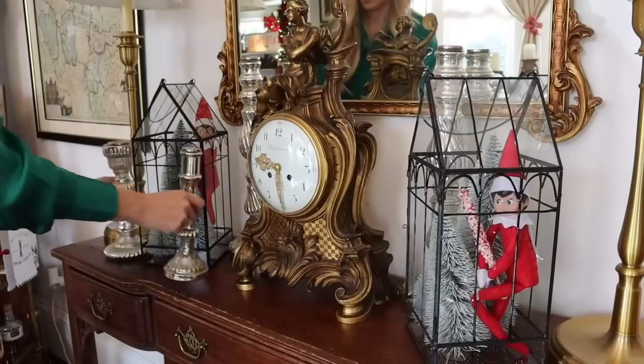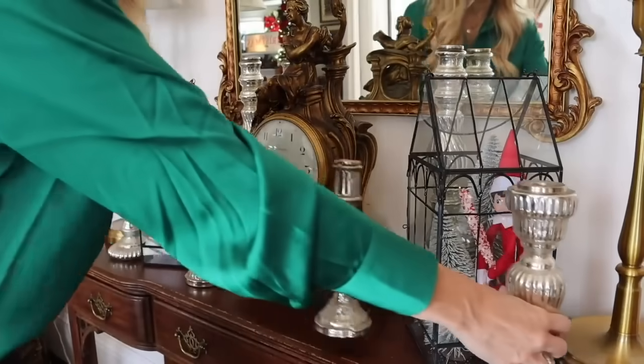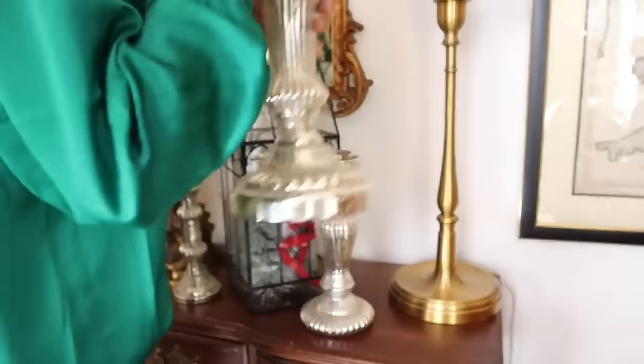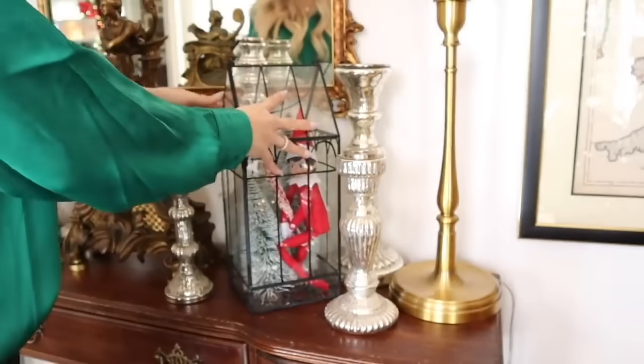And our naughty elves snuck into these little atriums, and they are so silly. I love these. Do you guys use these elves at your house? If you do, definitely tell me in the comments down below what to do with them each night. I am not that creative when it comes to these things, but my kids absolutely love them.